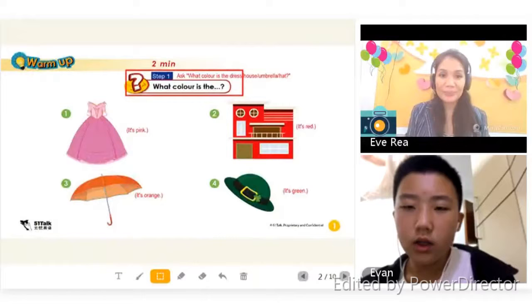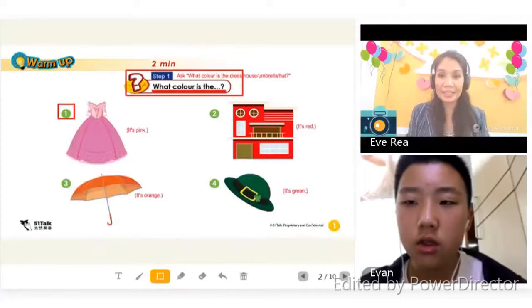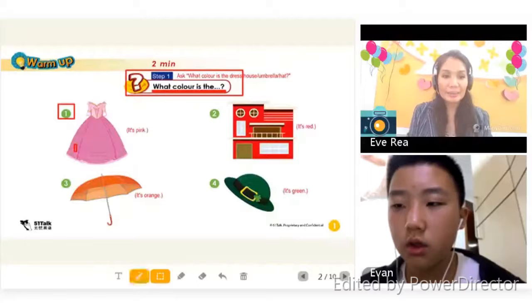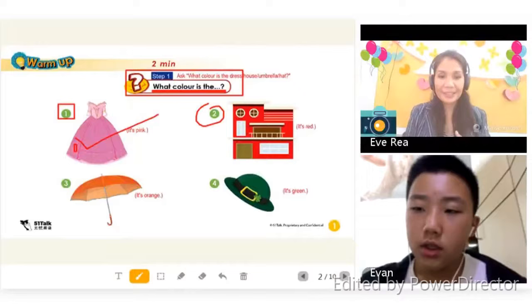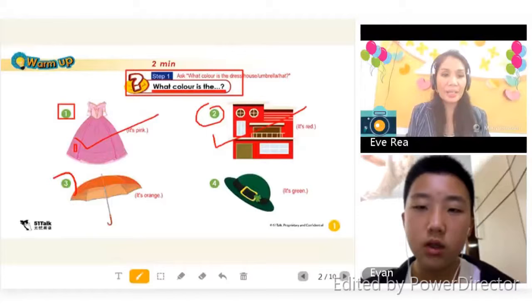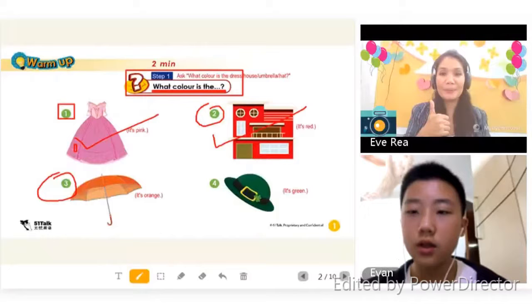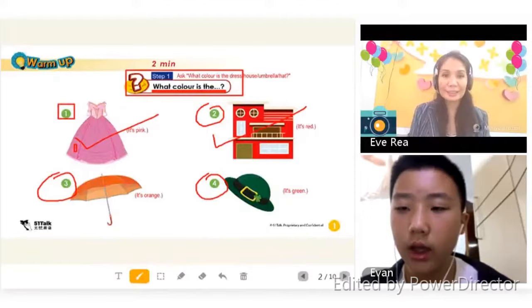The dress is color pink. Okay. What color is the dress? It's pink. Very good. Now, the second picture. The house is color red. Okay, what color is the house? It's red, or it's color red. Okay. Number three. What color is the umbrella? This umbrella is color orange. Okay, it's orange. And number four, what color is the hat? The hat is green. Green, good job.